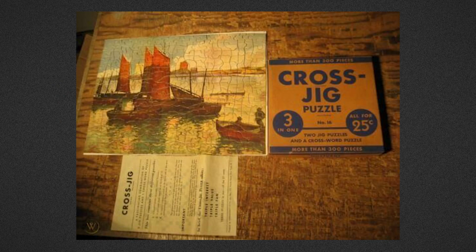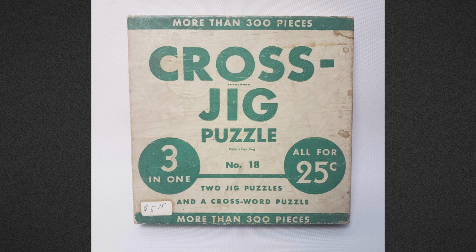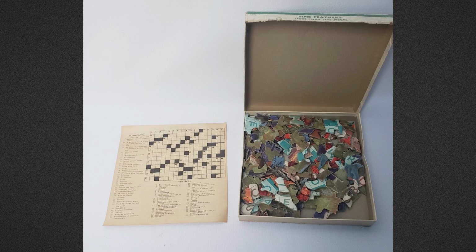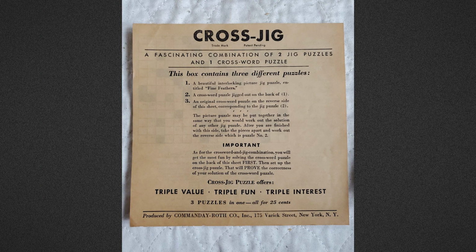So for this specific puzzle, number 16, I could only find low quality photos of the completed puzzle. So instead, let's look at number 18, called Fine Feathers, which seems to be the most common one sold online. The picture on the front is just of two parrots, but then this is what we were missing. Look at these beautiful instructions.